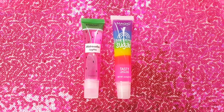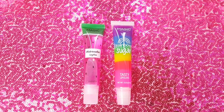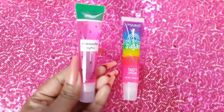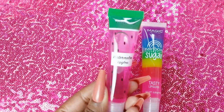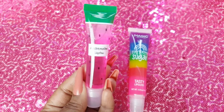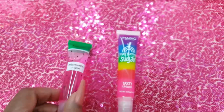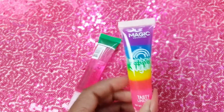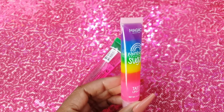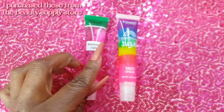I picked up 2 new Squeeze Tube glosses from Magic Collection. I love their formula. Super moisturizing and never sticky. I got their Watermelon Lip Gloss. And look at that packaging. It is so cute. This one's new to me. This is a repurchase, their Rainbow Sugar. I love it. It smells like candy, and it is so cute. These glosses were $1.50.